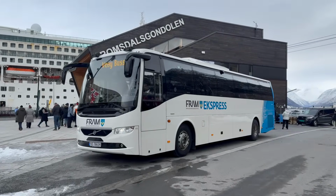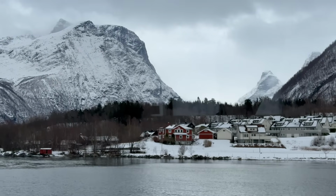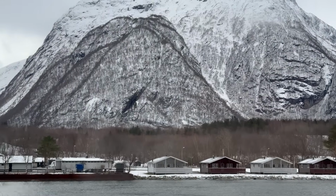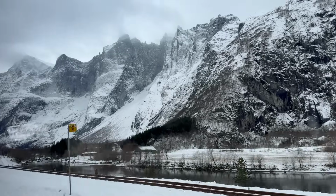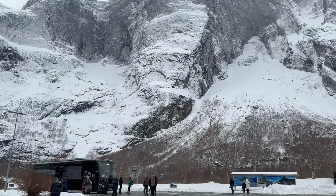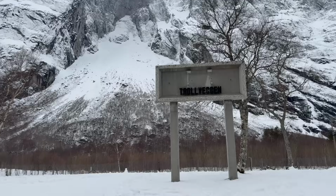On a spur-of-the-moment decision, we booked tickets for a guided bus shuttle to Trollveggen, or the Troll's Wall, Europe's tallest vertical rock face. The 90-minute trip included scenic commentary about the area on the short drive there, which followed the route of the railway. Upon arrival, most of the handful of people on the bus were left speechless.